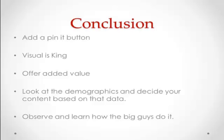Offer added value. Do not just promote your products. Post news, developments, and other interests that are somehow relevant to what you are promoting. People hate profiles that only exist to sell their own products. Remember, people tend to shy away from these kinds of users. Look at the demographics and decide your content based on that data. Make sure to only post relevant content.